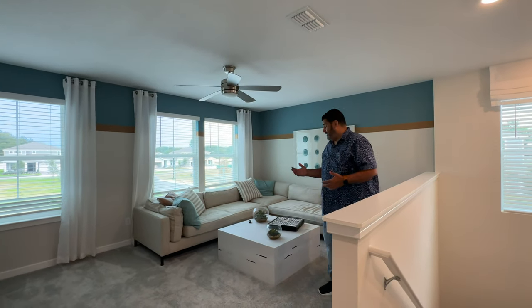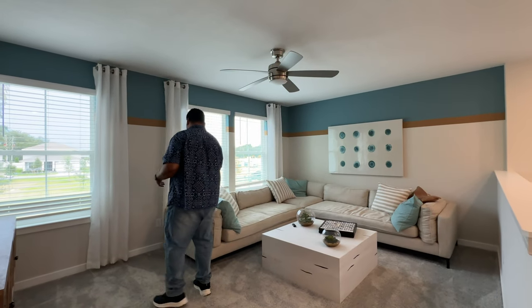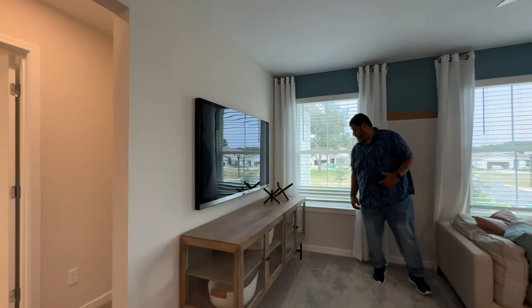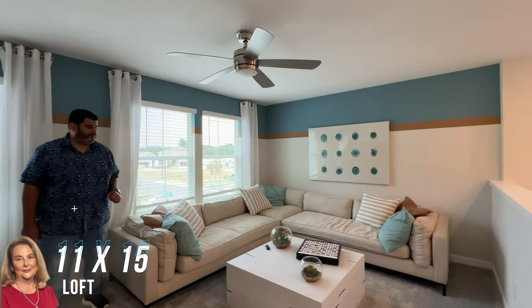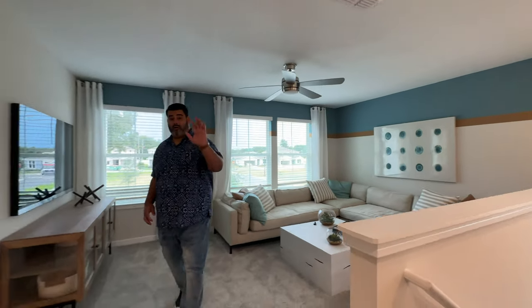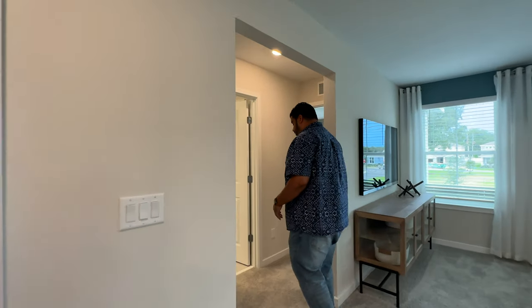which really gives it a more fresh and grand feel. Now, this loft area, as you can see, has a big old L couch here, coffee table, three windows for natural lighting, love the fan, good size TV, and a credenza here. Now, Pam, what are we talking about here? 11 by 15. 11 by 15, guys, is the size of this loft space, so that's fantastic. Also, we're not going to go down that way where Pam's at right now. We're going to go here where we have a little split-off hallway.